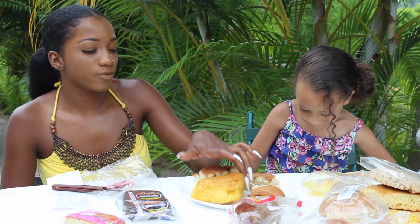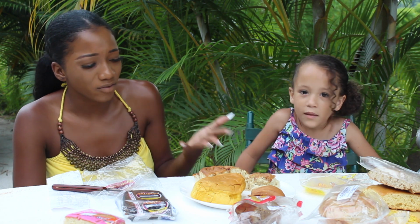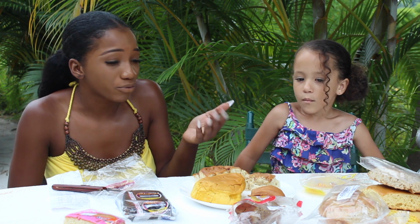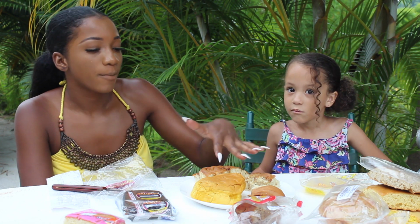Okay, so I would give the sugar bun probably like a 2. I don't like it. It's dry. It doesn't have any flavor to it. I only like the raisin, that one raisin I saw in it, and that was it. I love raisins, by the way. Anyways, let's go on to the cornbread.